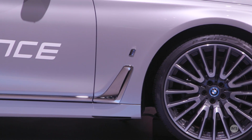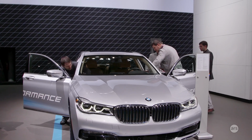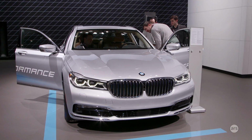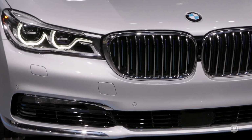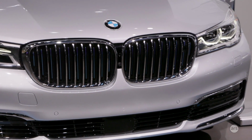little logo here, and there's also blue accents so that people in the know will see that you're driving a hybrid. BMW have quite a lot of experience with hybrids these days. We drove the i3 and i8, which we loved. Spent some time with an X5 hybrid earlier this year, which was unexpectedly good. I didn't think I was going to enjoy it quite as much as I did.